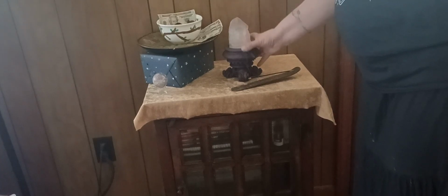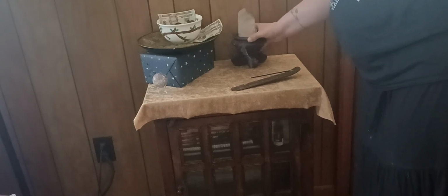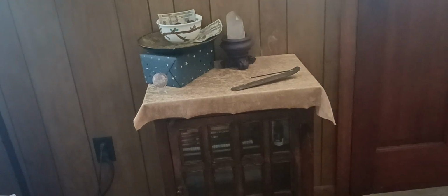I'm going to be using quartz for amplifying the energy that I'm going for. This blue candle is for Jupiter energies. It has the Jupiter symbol, which looks like a 4, that I have carved into it.